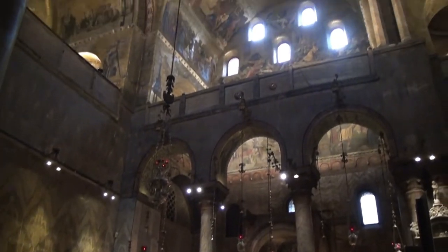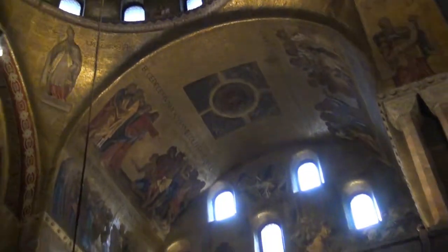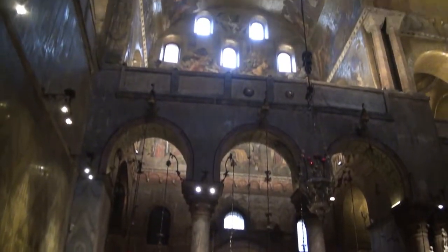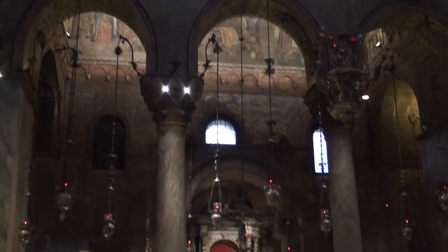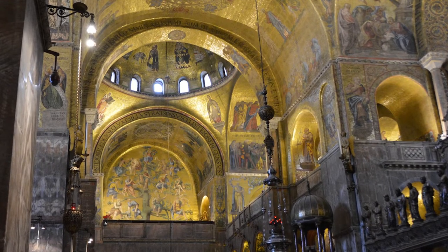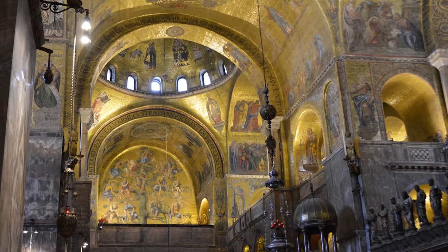The mosaics were done mostly in gold, which is why the basilica is called the Chiesa d'Oro or Church of Gold. When the basilica was built, frescoes would have normally been painted, but due to the high humidity in Venice during the summer, frescoes would have suffered damage, so mosaics were installed instead. Those completed in the 12th century depict the New Testament, while those painted in the following century focus on the stories of the Old Testament.